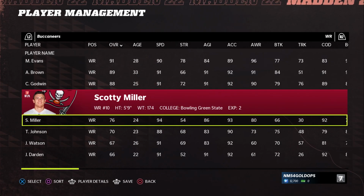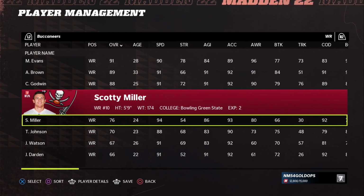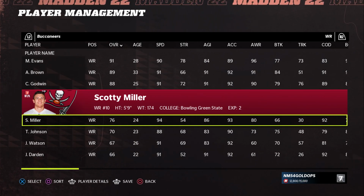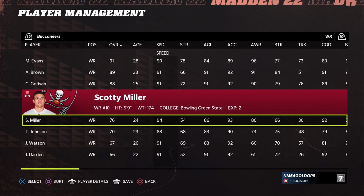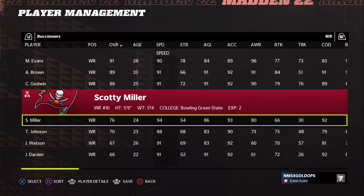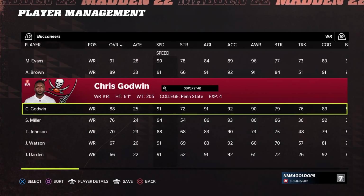Now, wide receiver is a position that actually has a pretty fair number of hidden gem type of players. It's not as extensive as it has been in the past. There aren't as many players as I've liked in the past. However, there are quite a few good players, such as our first entry on the list today, who is Scotty Miller. Now, Scotty Miller is a player that most Buccaneers franchise owners are probably not going to part ways with for cheap, but he has to make this entry onto this list because he is sitting fourth string behind guys like Mike Evans, Antonio Brown, and Chris Godwin.